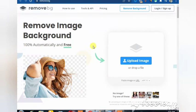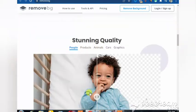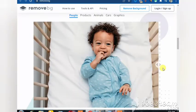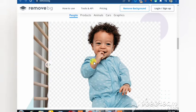So when we are here, what we are going to do is remove the background of the picture whose color we have changed. Let me go down and see how this one looks. As you can see, this baby here is sleeping on a bed. All this app will do for us is remove the background of the baby. You can see we have successfully removed the background. That's what we are going to do using this app.